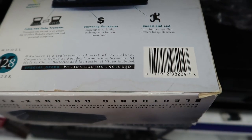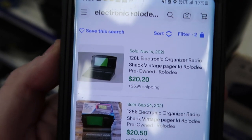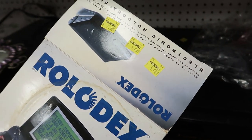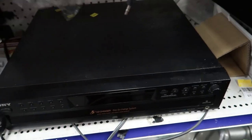All right, so it wasn't coming up via the UPC, so I did end up typing it in, and two have sold, $20 and $20, so not bad. This has the box and everything, so let's see what they want for it. $5. I'm iffy on that. Maybe, maybe not, but we will snag this.